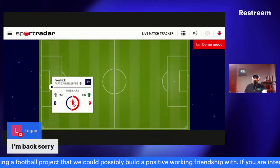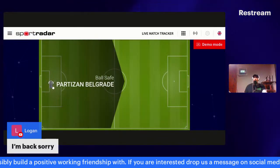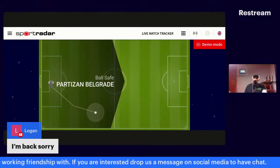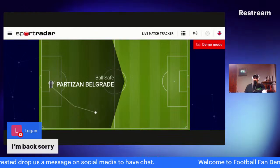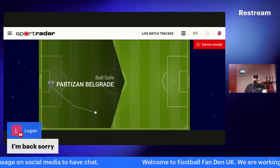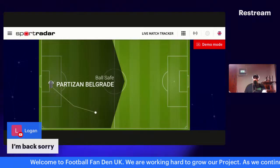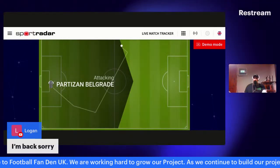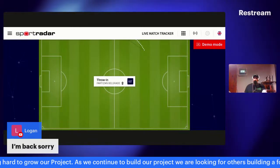Oh, yeah. Let's have a look at this. Oh yeah, well, it's not a bad challenge. The Partizan player there has gone to head the ball and he's ended up clattering straight into the Hibs number 9. So Milic booked.